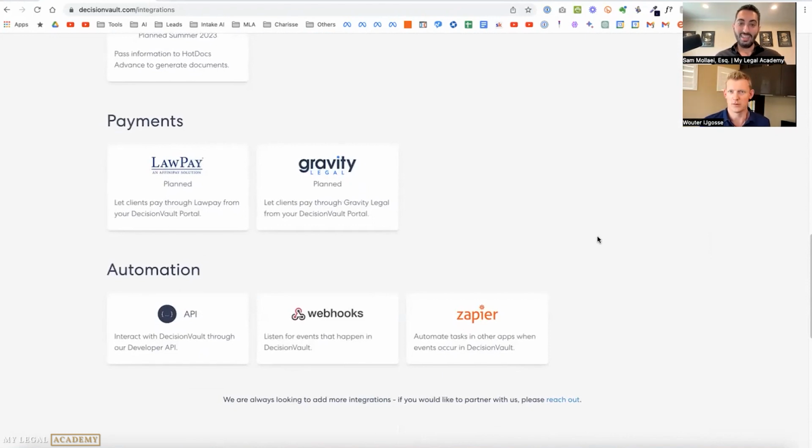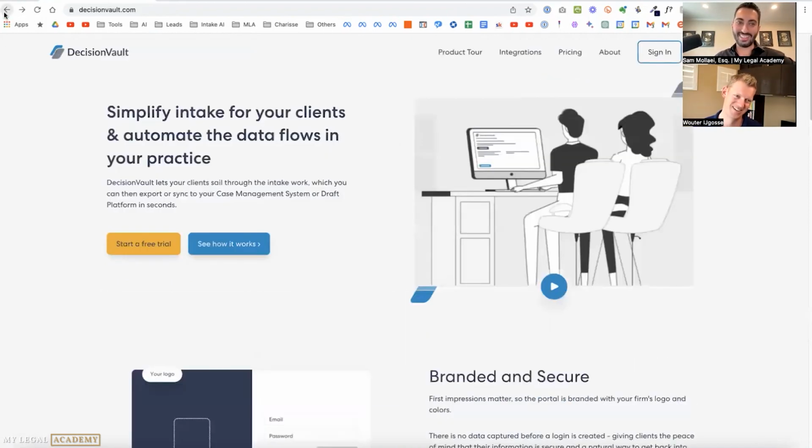So we don't have that yet, but I envision that will be a way to, when your client is logged in, so we know who they are, they can click through to pay their bill through LawPay or Gravity Legal. Yeah, amazing. And then you have the catch-all webhooks and APIs. Yes, and Zapier.